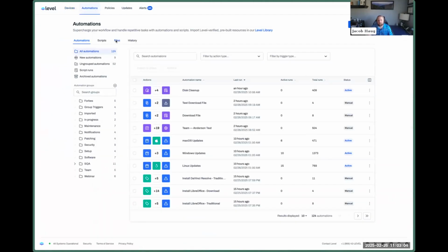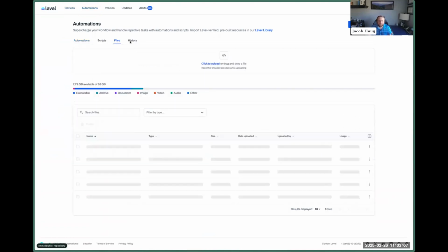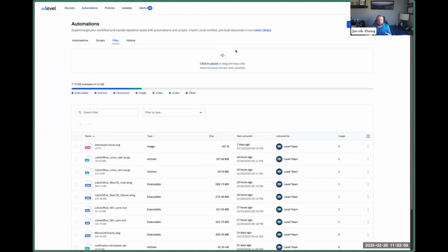And now you'll note there's a new section here called files. What this does is allow you to have a centralized repository built into Level where you can upload files and then reference those files in your automations and your scripts moving forward. Previously, this was kind of tedious to do. You would have to upload files to Dropbox or OneDrive or build your own web server or utilize some type of CDN to have a public location where your scripts can download from. Now you're able to do that right from Level.